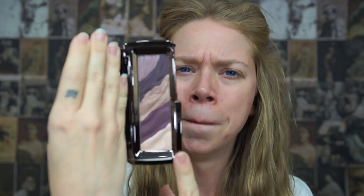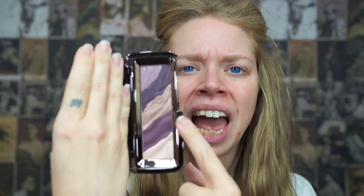And then the other one I got is Exposure, which is the one of all kind of purpley mauve colors. And you guys know I love purples, reds, oranges, neutrals, camo colors. I pretty much love all colors of eyeshadow, actually.